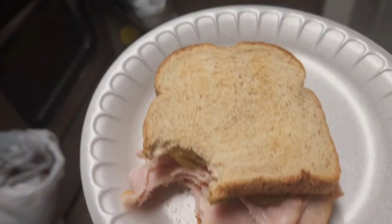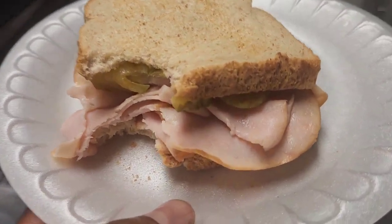It's time to clean this fridge out. I'm not even going to turn the camera, because it's just stuff piled in there, which is not like me. But I'm going to eat this sandwich. So yummy.